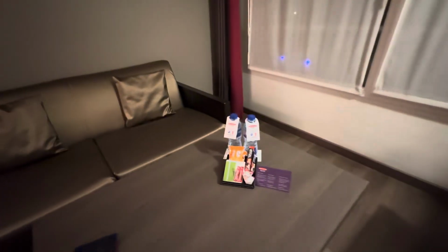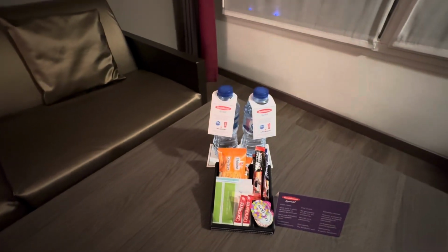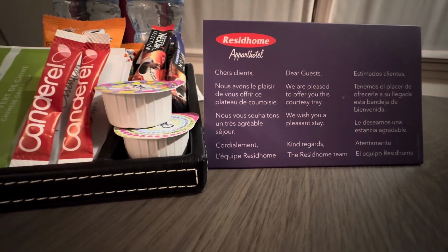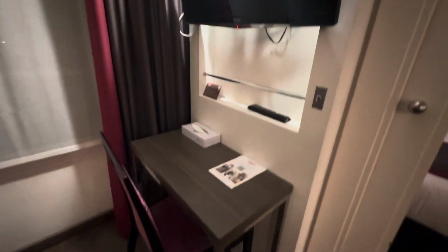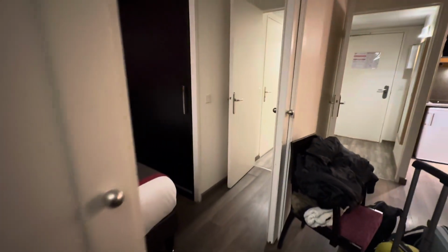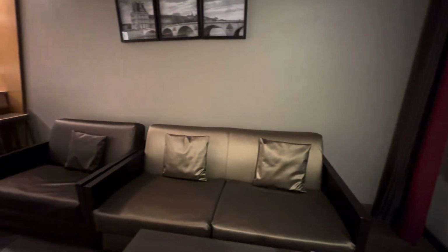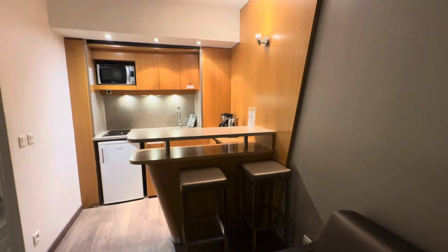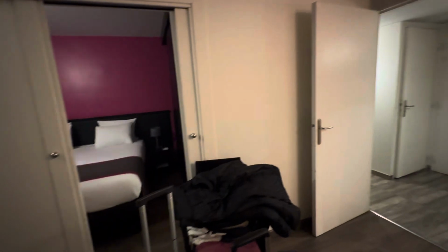So you get some coffees, little cookies, some water, and some coffees, which are part of the courtesy tray. We have a little table where you can work out with your laptop, some tissues, and another TV. This closes, and then this becomes a bed for another 2 people. We have some chairs for a little breakfast, and a couple of chairs in the main room as well. Forgive the luggage, we just arrived, it's late at night.